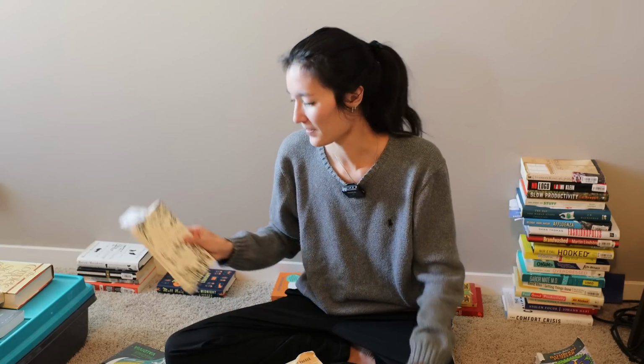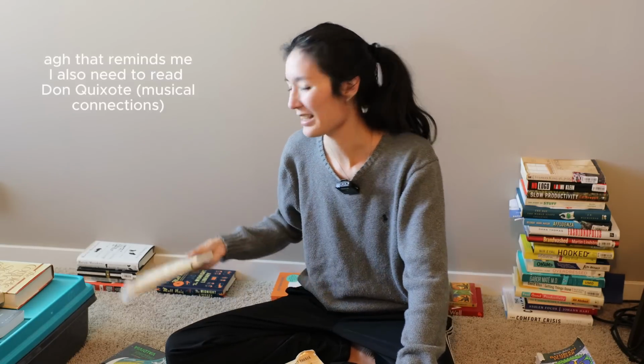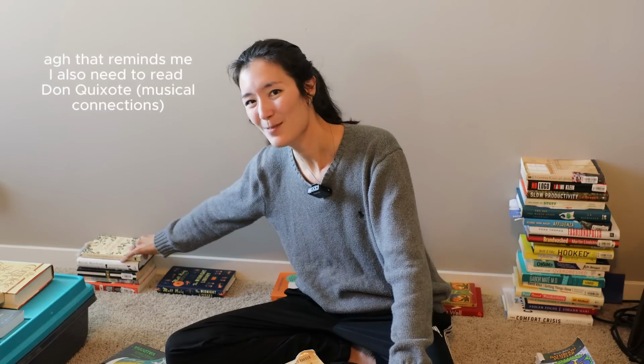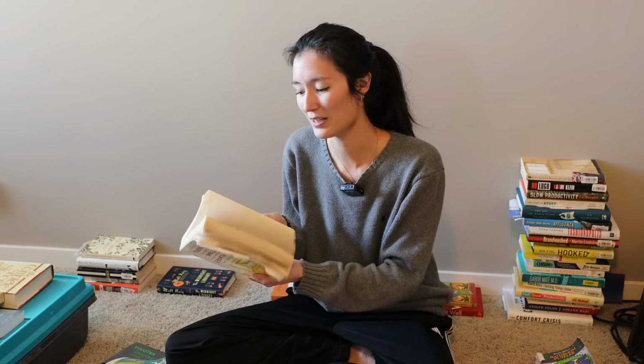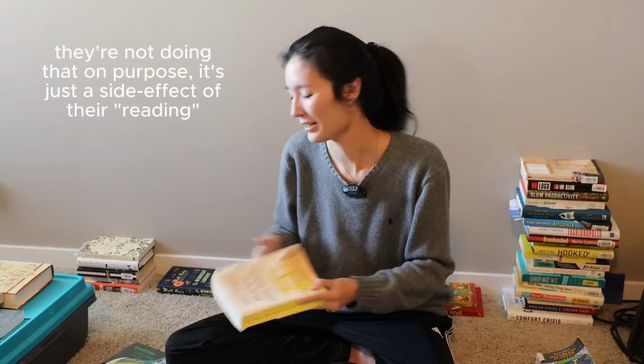Okay, after that justification, we have Thus Spake Zarathustra. Again, I need to read it. Might keep it. I don't know yet. Things to Make and Do in the Fourth Dimension. This is a book that my kids love to pretend to read, and it's pretty beat up. I rescued it because I actually do want to read it before I return it to them to continue to beat up. So this is a read-and-probably-declutter.